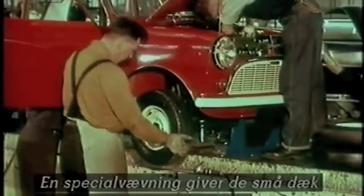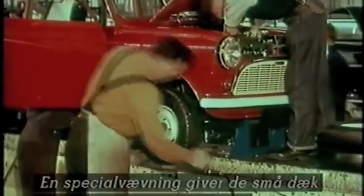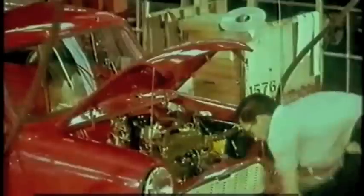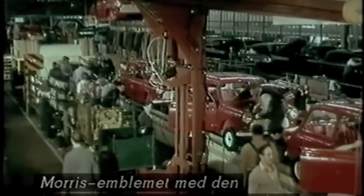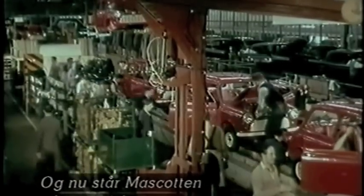A special cord formation has given the small diameter tires about the same long life that you get with good conventional sized ones. The Morris emblem with the famous Cowley bull is put on, and now the Morris mini-miner has become a production line reality, ready in a minute or two to drive off.